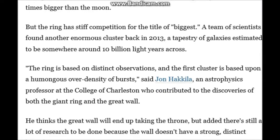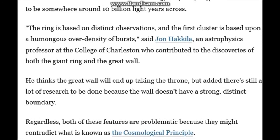But the ring has stiff competition for the title of biggest. A team of scientists found another enormous cluster back in 2013, a tapestry of galaxies estimated to be somewhere around 10 billion light years across. This ring is based on a distinct observation that the first cluster is beyond a humorous over-densified burst, said some fucking guy. Astrophysicist. Holy shit, we got a name?